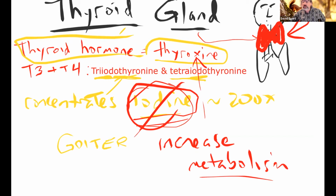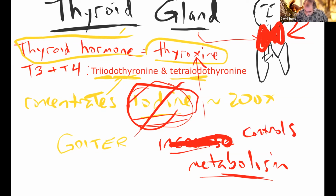People who are hypothyroid tend to be more sluggish, and more overweight as well, because their body is not burning up their energy sources and they're not moving much, so their energy sources are just getting stored away. So there's a sweet spot in terms of your metabolic rate. So this basically controls metabolism, metabolic rate, your energy usage.